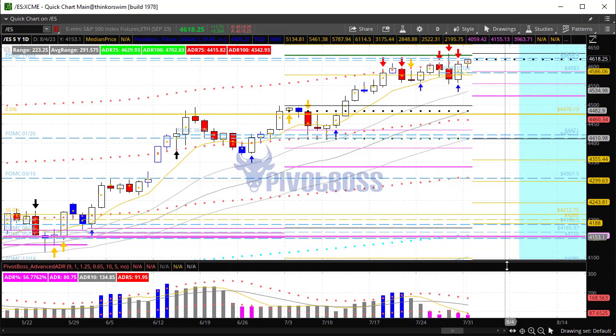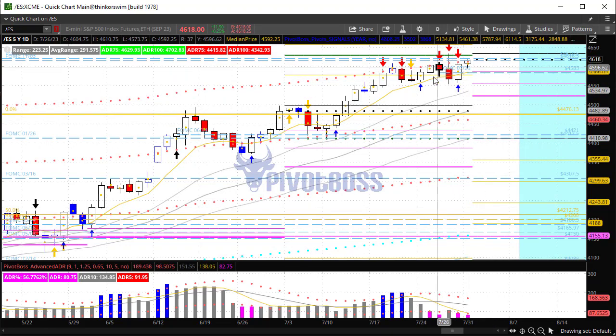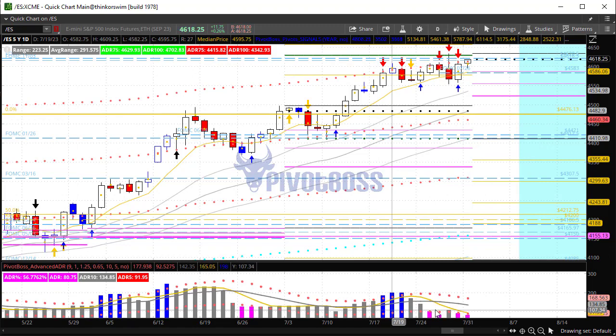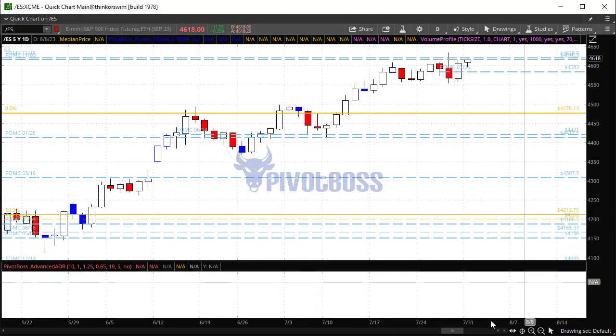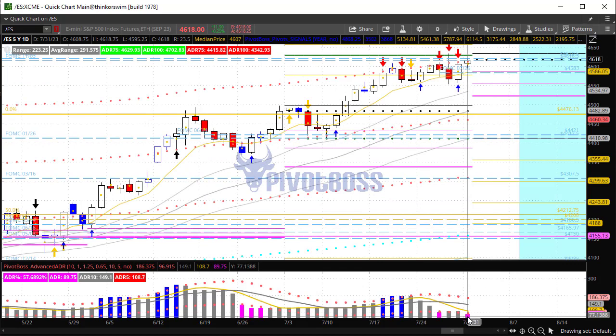This narrow range right here can be compressed into 9, 10, 11, 12 narrow days, however you want. I have a 9-day narrow range here. Let's go with 10. Let's just make it a nice round number, 10. And with the 10, you can see the compression here. About 186 points of potential range is built up there. So that energy right there has about 186 points of potential movement that could be seen ahead upon expansion.